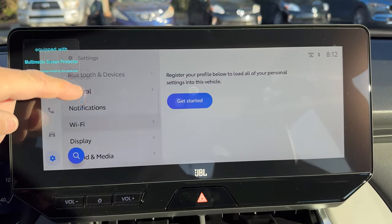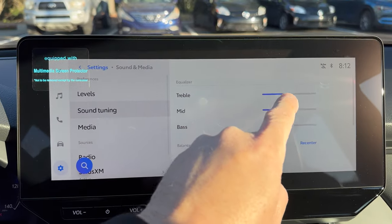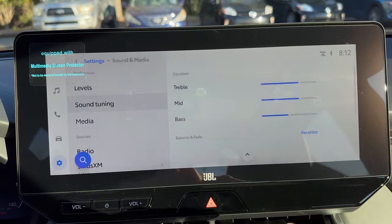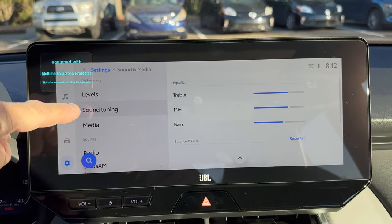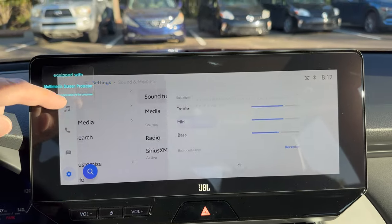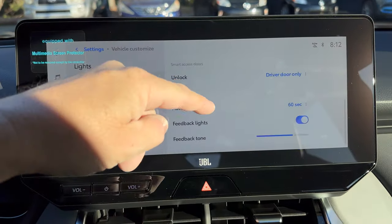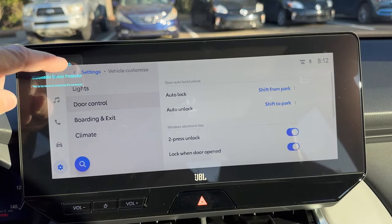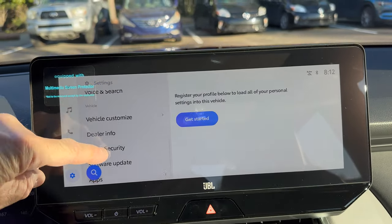And then some things I always show in my videos here is how you can change the sound tuning. Just go to that, maybe a little bit of bass. It's all about the bass. And then we can go back here. You can vehicle customize, change what you have about your doors. And then we'll go to the other one that you should know. That's the, I guess, is it vehicle customize? Okay, yeah, that's the one. That's the one then. Oh, general.